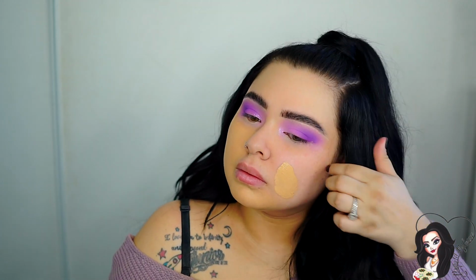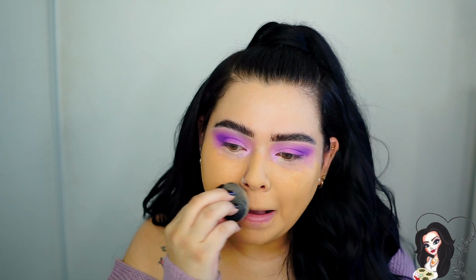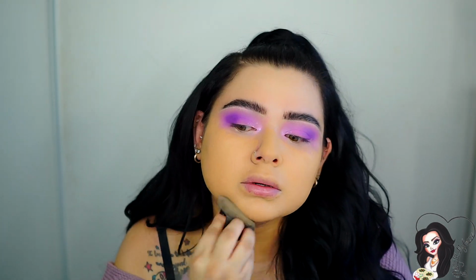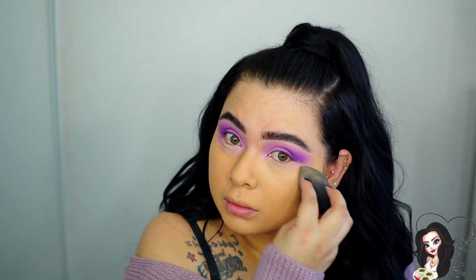Alright, so I went with a mixture of Frankie Rose and MAC Cosmetics foundation. I should have just stuck to the Frankie Rose foundation because the MAC one is a little bit too dark for my skin tone. But I still made it work because I kind of tanned my chest and neck, so it kind of worked out.